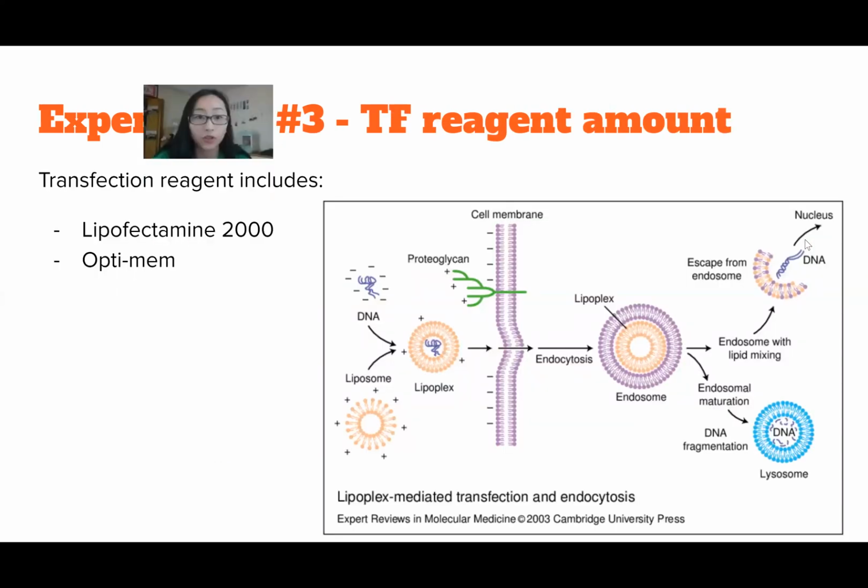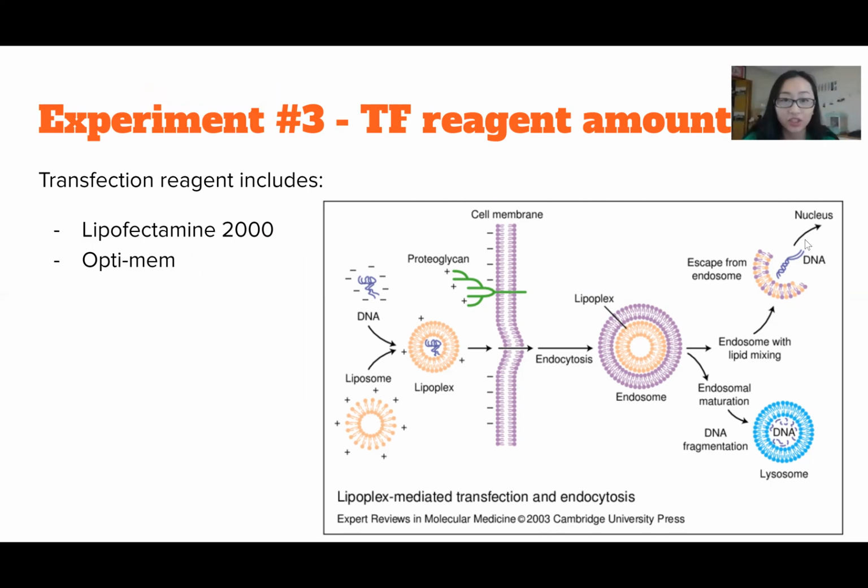Okay, so our third experiment was testing transfection reagent amount. So transfection reagent includes lipofectamine 2000, and the 2000 is just a specific kind of lipofectamine reagent because there's tons of reagents. And the next one is Opti-MEM. And what we care more about is the lipofectamine. And lipofectamine is just a common transfection reagent used to increase the transfection efficiency of plasmid DNA into in vitro cell cultures by lipofection.